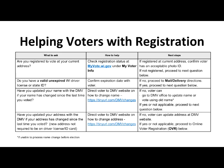Have you updated your name with the DMV if your name has changed since the last time you voted? If the voter answers no, that is, their name has changed since the last time they voted, and they have not yet updated it with the DMV, you won't be able to proceed further with the registration because the voter must appear in person at the DMV to change their name. They cannot update their name with the DMV online. If the voter answers yes, that is, their name has changed since the last time they voted, and they have updated their name with the DMV, or the name change question is not applicable to the voter, you proceed to the next question.